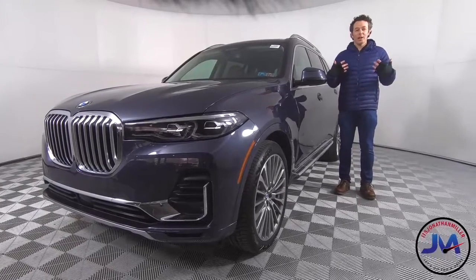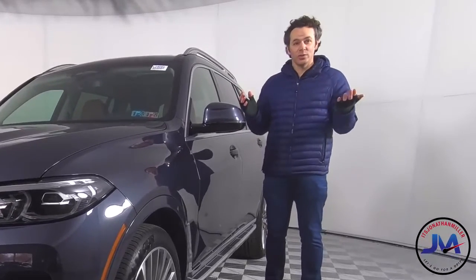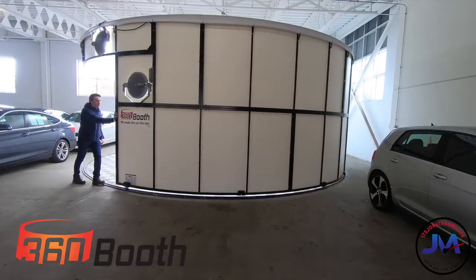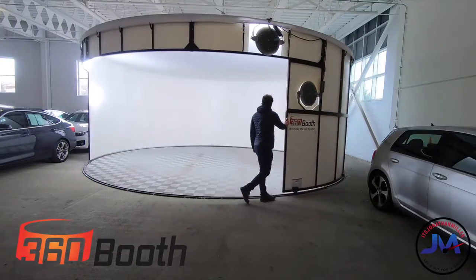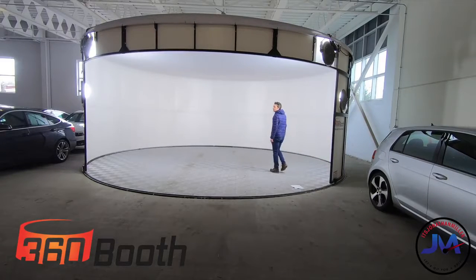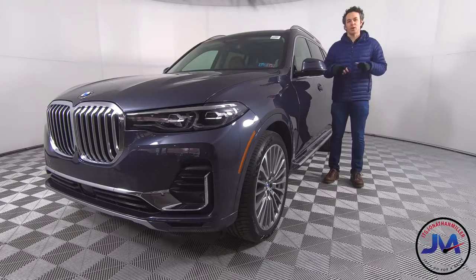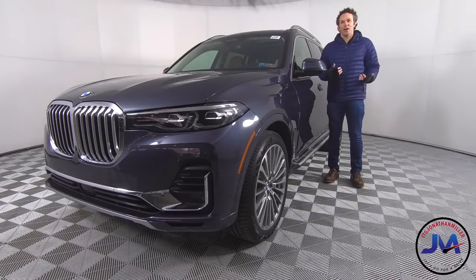So if you guys are wondering why this dude is wearing a winter jacket and gloves when it looks like he's in a photo studio, well, I am. This is called a 360 booth. It's basically a rotating wall, with white walls and lights, so we can rotate it and move the lights where we want to get video. This booth is situated in the garage here at the dealership, so it is exposed to the elements. As you can see from my breath, it's in the 30s right now. It's freezing cold, and I'm going to be out here for a few hours, so I have to keep warm. Hopefully I don't look too shabby for you guys.